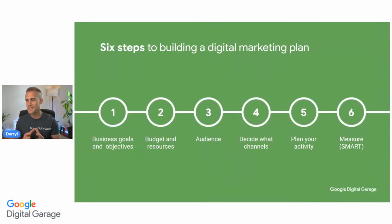Next up, in terms of the steps, we've got the beautiful steps being laid out. Number one, business goals and objectives. Number two, budget and resources, the audience. That is very important. Decide what channels based on what you know about your audience. Plan the activity based on what you know about the audience, and then measure for success, turning those broad objectives into SMART objectives as we move along.